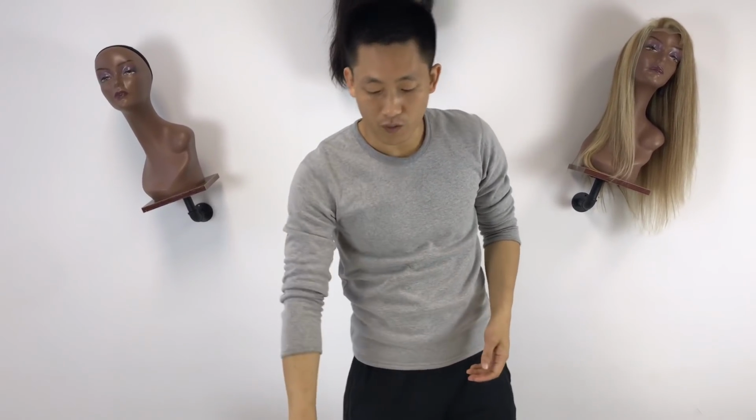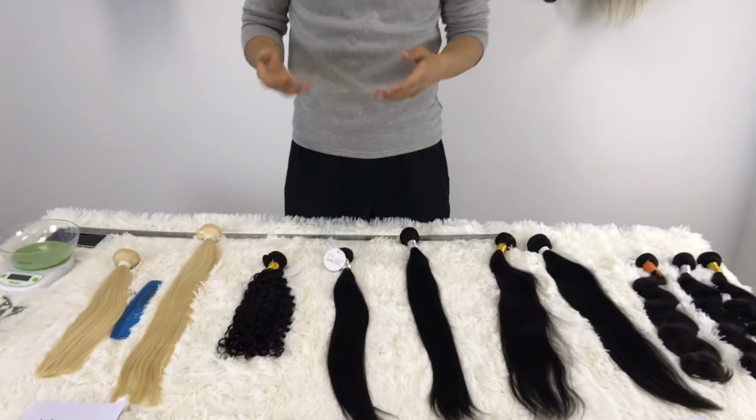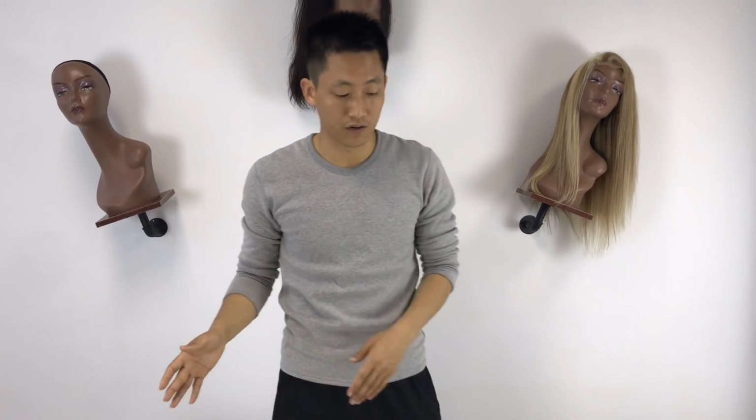So remember, when you talk about raw hair, unprocessed hair, we don't consider raw hair or unprocessed hair. We only tell people that our hair is made from straight hair to different size curls. But the hair we make is 100% cuticle aligned, and you make the decision which one to buy.